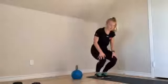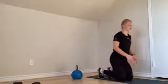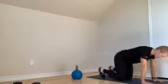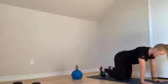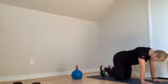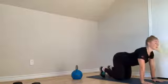With a warm up now, so you guys can start on your mat, if you have a mat or your towel or whatever you're working with. We're going to start in a tabletop position, so knees directly underneath your hips, wrists underneath your shoulders. You're going to keep the toes tucked and take a nice deep breath in.